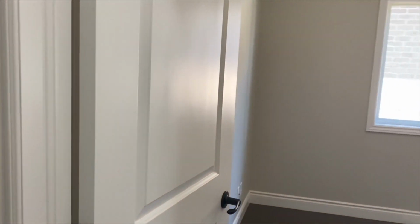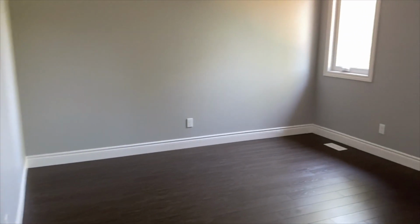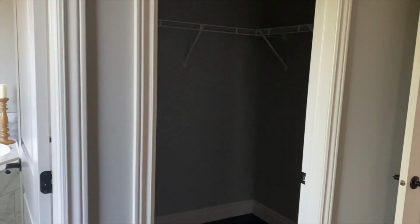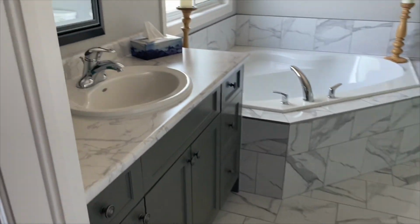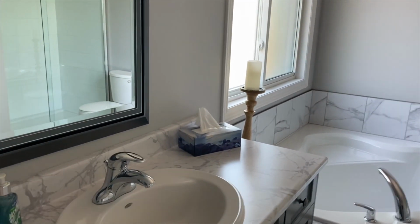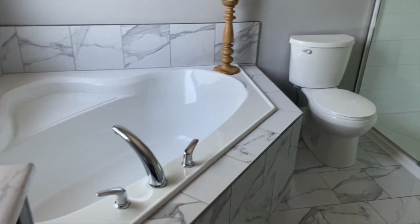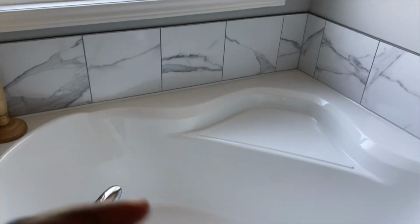So we have 3 bedrooms. First bedroom here. Second bedroom. We have a very nice bathroom here. Is that the dream home, guys? Wow, the master bedroom is very spacious. Look at this. You have your little closet. Wow. This is beautiful. Very cozy. Ooh, this is good. I love this.